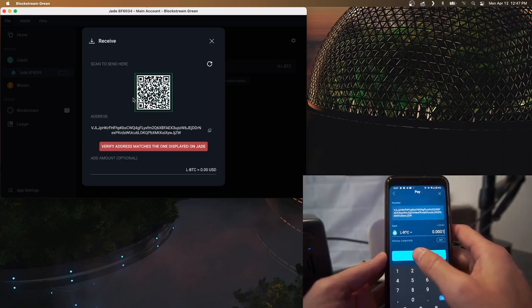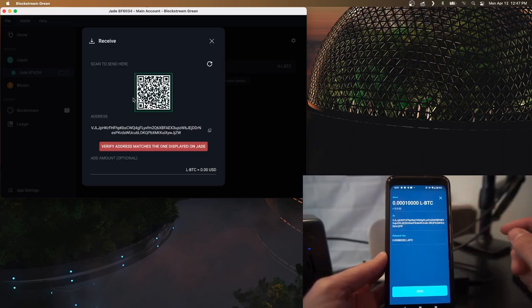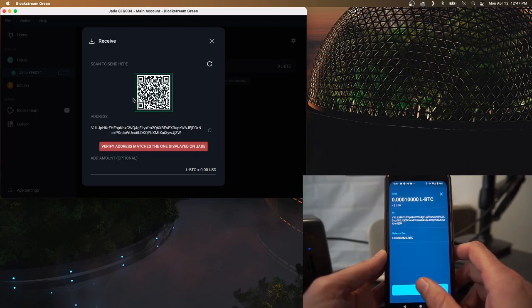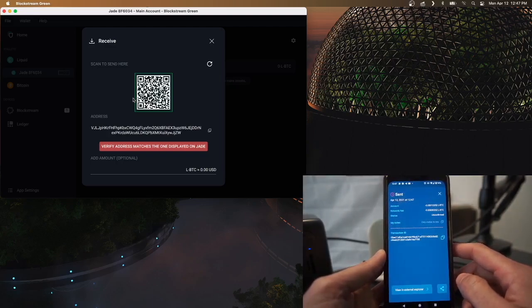I'm going to hit continue, and it shows me my network fee is about 252 sats. So very, very low. That's 0.1 sats per byte. I'm going to hit send and confirm, and off it goes.